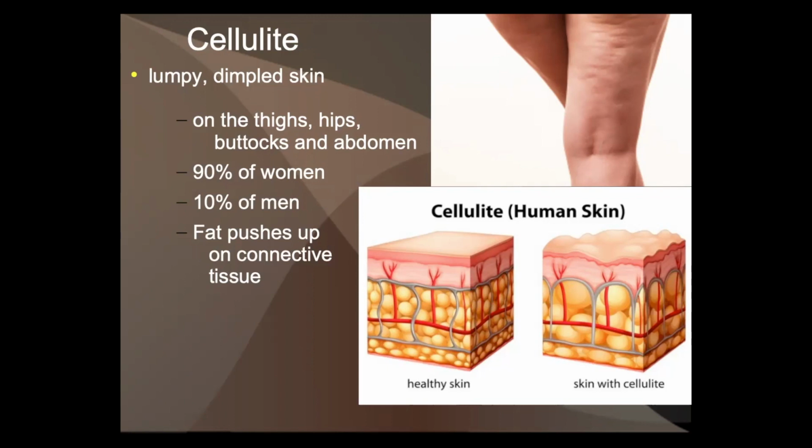So over time, as you can see, as you get older, the fat cells get bigger and that makes the dermal area have these dimples in it. So they can treat this with surgery. They can cut these bands right here that keep it like that. Once they cut the bands, it goes back to being smooth.